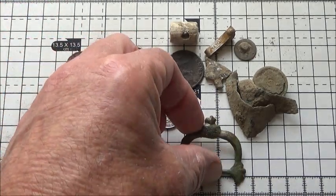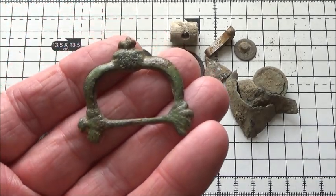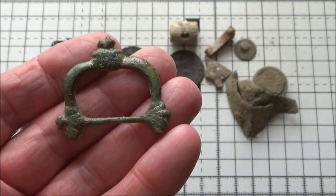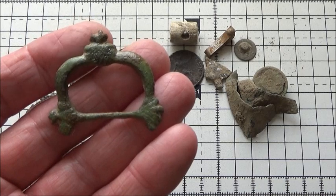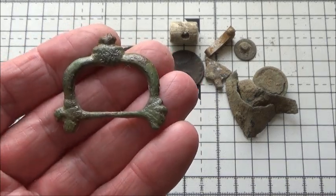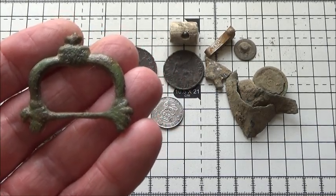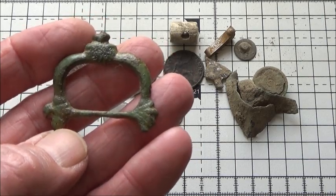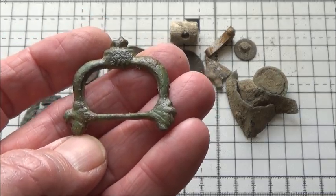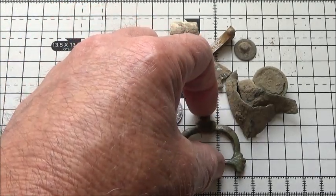But to me, the best find of the day, this medieval to Tudor buckle. Date wise about 1480, 1500. Absolutely cracking find. I am so pleased with that. Especially because when it was in the coin ball type thing, I thought it was going to be a button, and it turned out to be that wonderful item. Anyway, those are the finds, my friends, so I'll just adjust the camera and I'll catch you in a second.